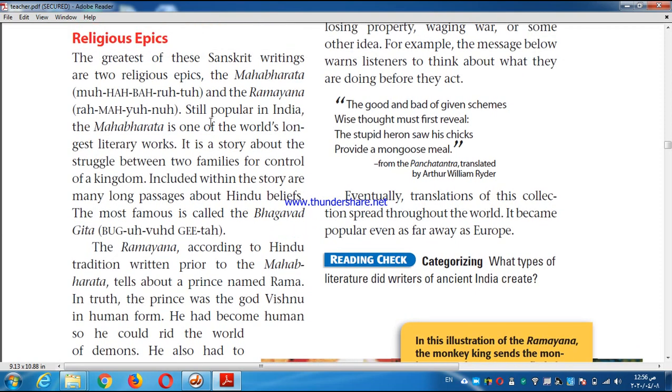Okay, so by using a very important question here: how is the theme of the Mahabharata different from the theme of the Ramayana? Once more, how is the theme of the Mahabharata different from the theme of the Ramayana? The Mahabharata and Ramayana were two old books that had a lot of stories. So what were they talking about?